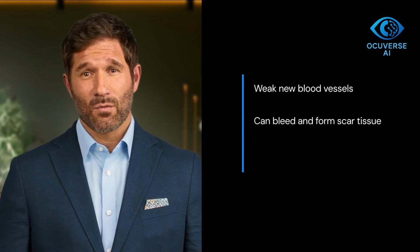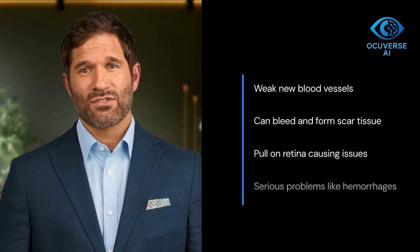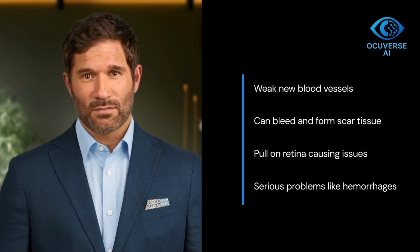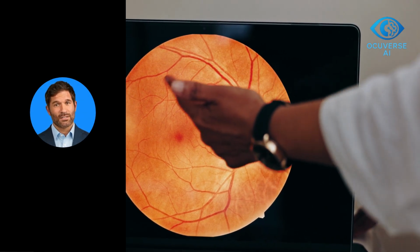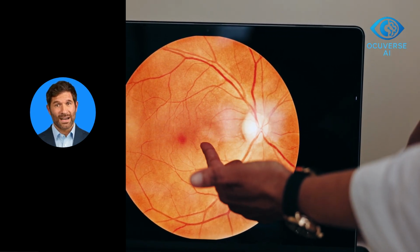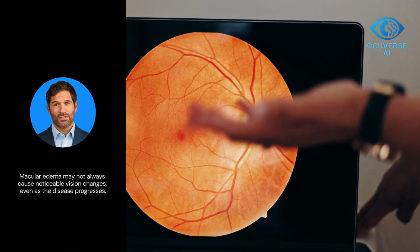Unfortunately, these new blood vessels are weak. They can bleed, form scar tissue, and even pull on the retina, causing serious problems like vitreous hemorrhages or retinal detachment. This stage does not always come with swelling in the central vision, which is called macular edema. So patients' vision may still seem okay, even though the disease is progressing.